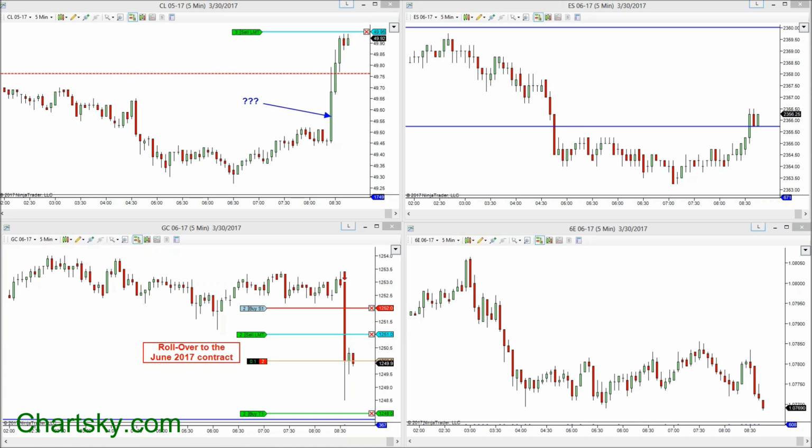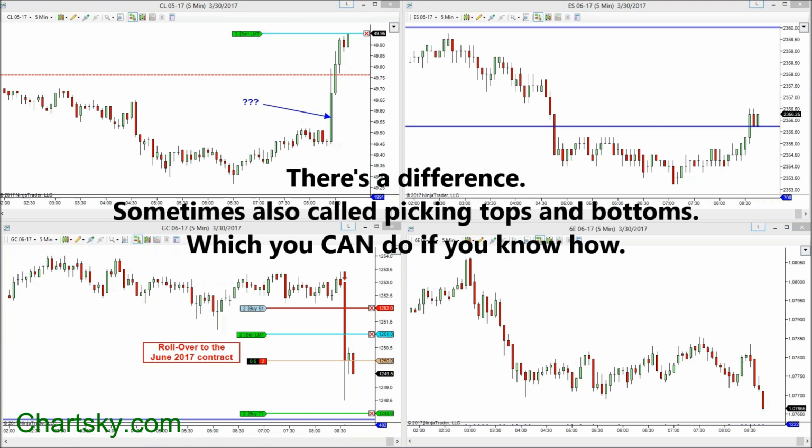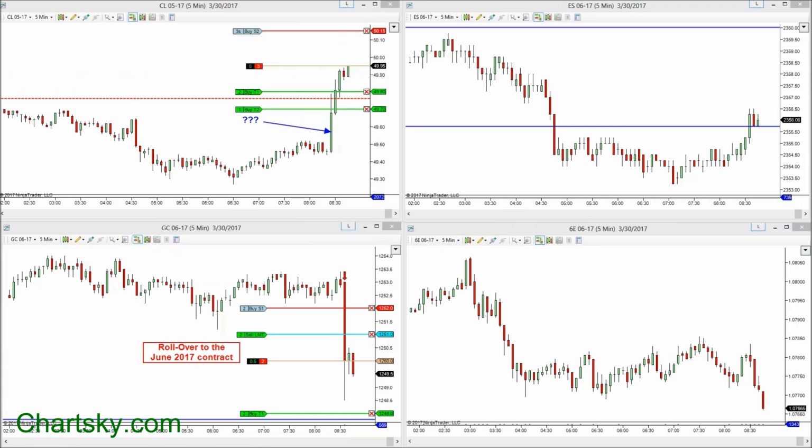This is aggressive to very aggressive, jumping in front of the move up, trying to catch the retracement, not catch the trend after the retracement. We're looking to be the retracement. All right, it's hitting on us in crude. Part fill, there we go. And knock it down to 15 ticks all out.